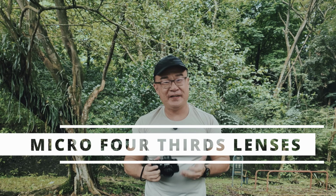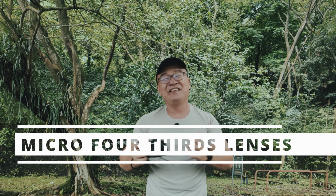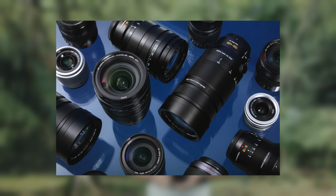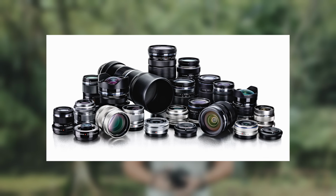I personally believe that Micro Four Thirds has the most complete lens collection of all the other mirrorless camera systems out there. Since the year 2008 and 2009, both Panasonic and Olympus, and now the OM Digital Solutions, they've continued to make excellent lenses with a wide variety of options for Micro Four Thirds shooters.